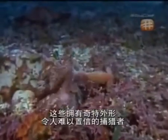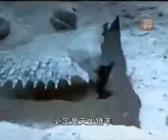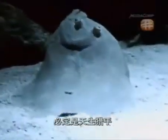Clandestine killers come in all shapes and sizes. Bizarre looking, these unlikely hunters are natural masters of deceit and disguise. To survive this deadly game of hide and seek, you must be built for the kill.